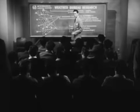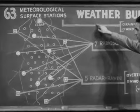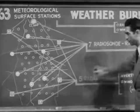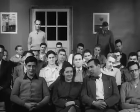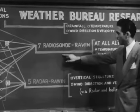Of the 75 installations in this area, 63 were surface stations for recording the daily rainfall, temperature, humidity, atmospheric pressure, wind direction, and velocity at ground level. 7 radio-sonde stations would procure the same data, excepting rainfall, at all altitudes by means of balloon-borne radio sounds.